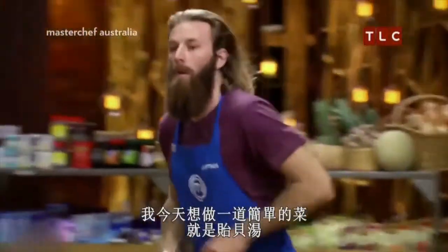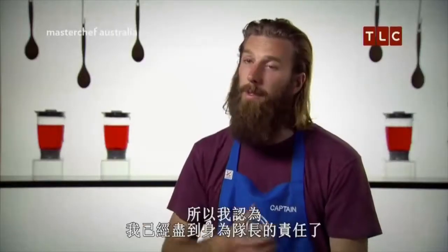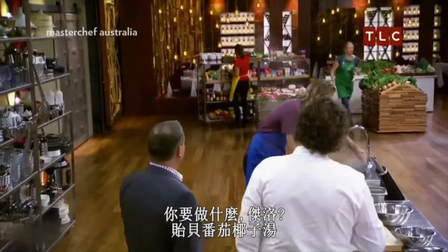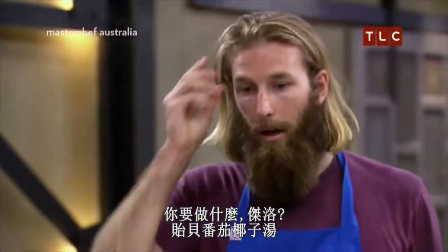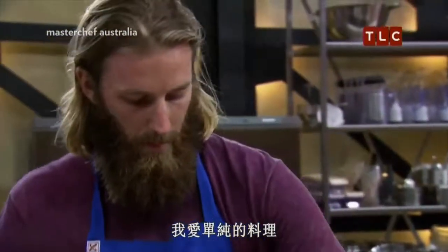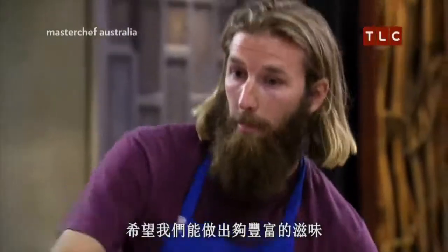Today I want to cook a simple dish. Cooking a mussel broth is something that everyone will be able to follow through. So as a captain, I feel like I have done my job. What are you cooking, Jared? Mussel, tomato and coconut broth. Right. Basil. I love simplicity. Yeah, I just wanted something easy that we can keep communicating down the line. Hopefully we can build enough flavour in it.